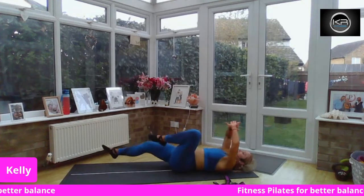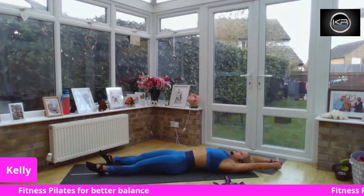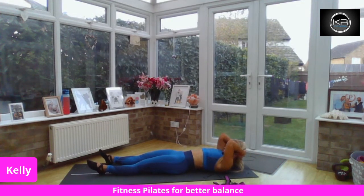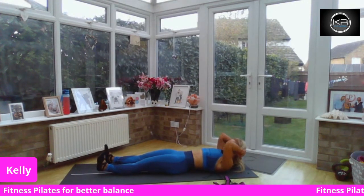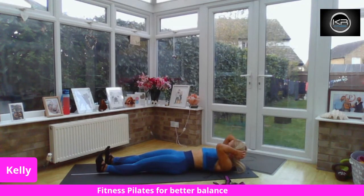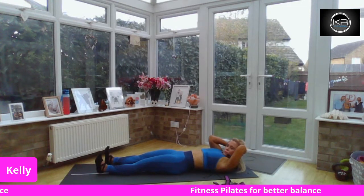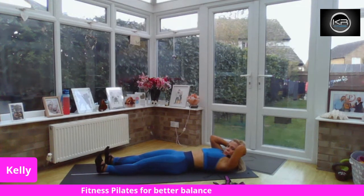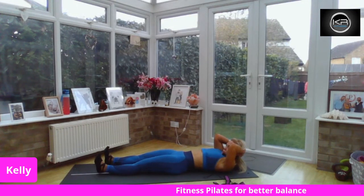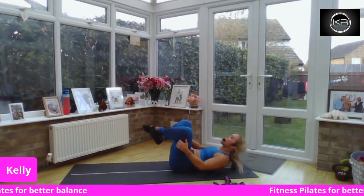So let that back really release. Take the hands above the head, feet down, stretch all the way. We're going to bring the hands behind the head. Let's stretch the neck. Look to the feet and flex them. Lower down. This time as you lift up, turn the head to one side. Lower down, change sides when you're ready. Bring it back to center. And then hug the knees back to the chest. Take a little rock to bring you up to sitting.